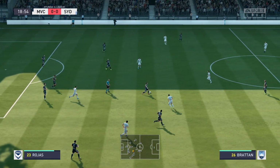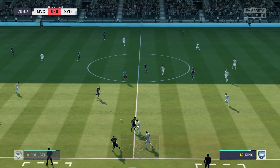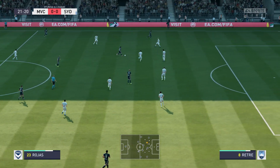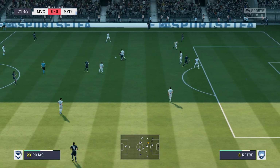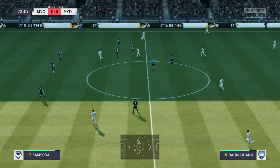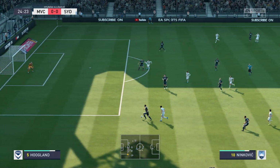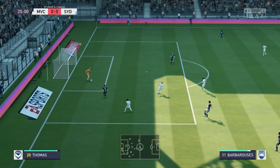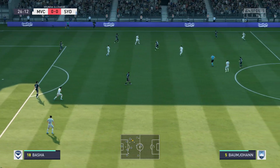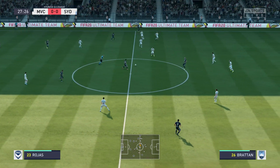Couldn't hold on to the ball. Hoogland. Rojas. Taking on the defenders. That's a brilliant challenge. Alexander Baum-Johan. Loses possession. Traore. Rojas.